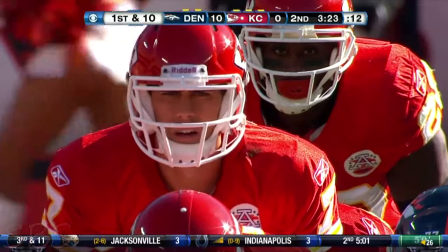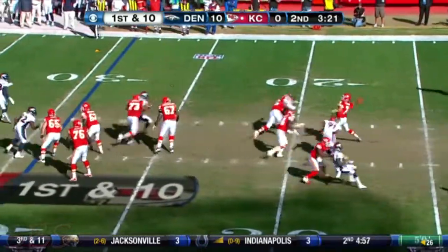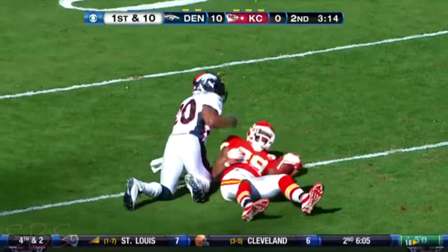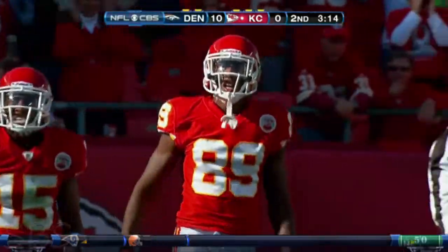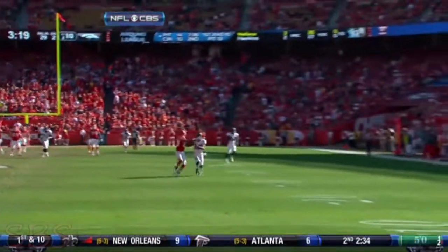Thomas Jones is the deep back for Kansas City. Castle on the play action, going up top. And that block, what a catch. What a grab by the rookie, Jonathan Baldwin. Caught it up against the back of the safety, Brian Dawkins, to the original line of scrimmage, the Kansas City Chiefs.